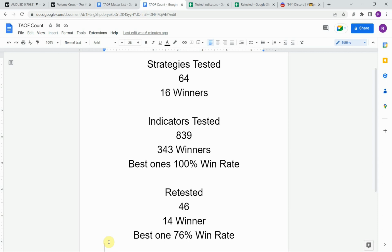Now you need to go back and watch those videos to understand the context of how they were able to achieve that. So go back and watch those videos and see what you can get out of those winning indicators. We've also retested in the advanced testing 46 of the winning indicators. 14 of them have been able to maintain the winning status. The best one, a 76% win rate. Now keep in mind that we test most of these strategies and indicators on the Forex and crypto market, but they can be applied to just about any market and time frame universally.